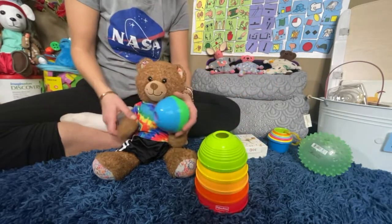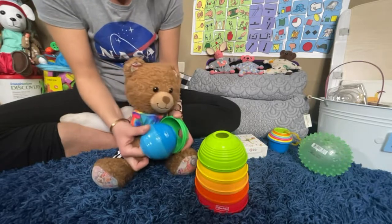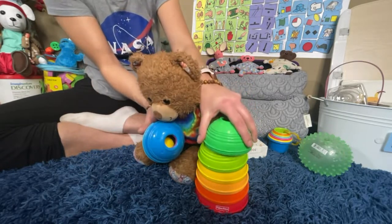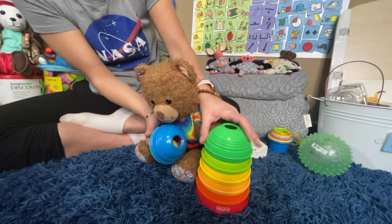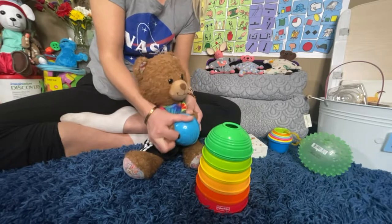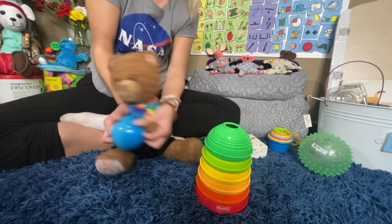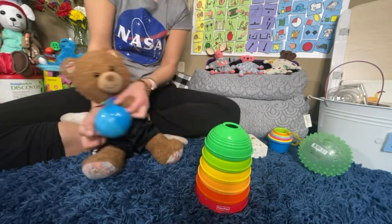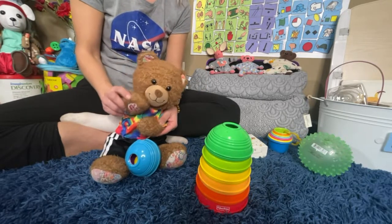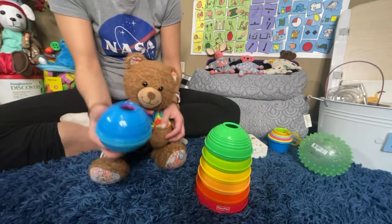Push. All right, Teddy, your turn. Pull. Oh, Teddy, good job. And put it on top. All right. Ready, set, pull. Pull. Pull. Pull. Oh, Teddy. Help. Oh, Teddy wants help.